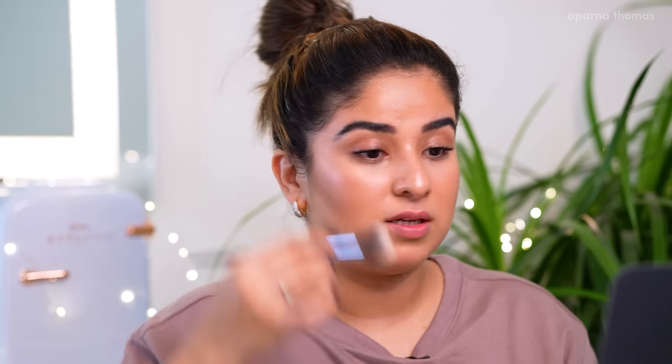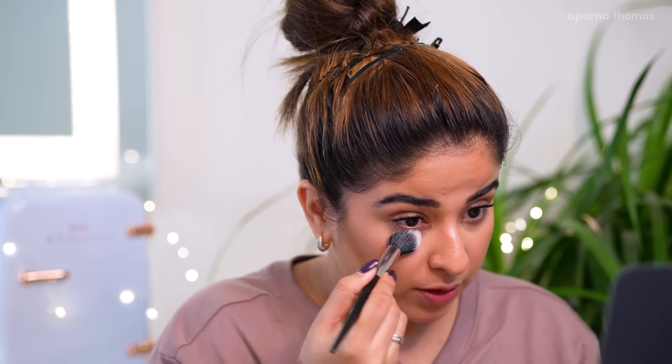Now to set my under eyes, I'm gonna take my compact from Kiko. You can also take a translucent powder or a setting powder, but I am taking a compact here. And then just gently dabbing the product to your under eyes. Set only the under eyes, don't set your entire face, because that will actually remove the dewiness. If you want to keep the dewiness, set just the under eyes. If you are sweating too much or getting too oily in your T zones, make sure you set your T zones too, but other than that just don't set your entire face.